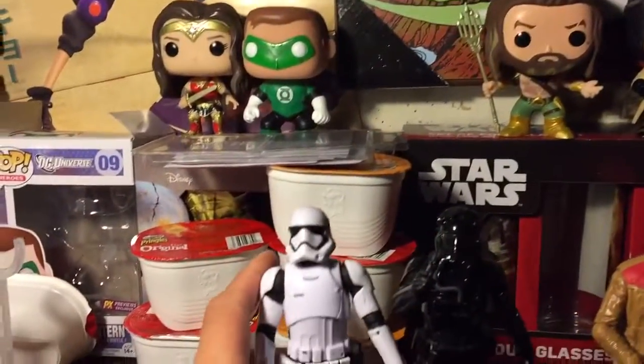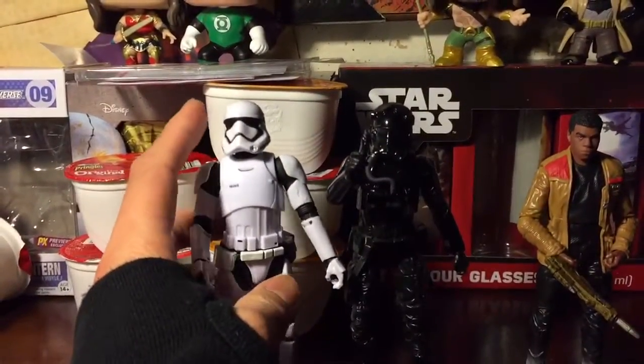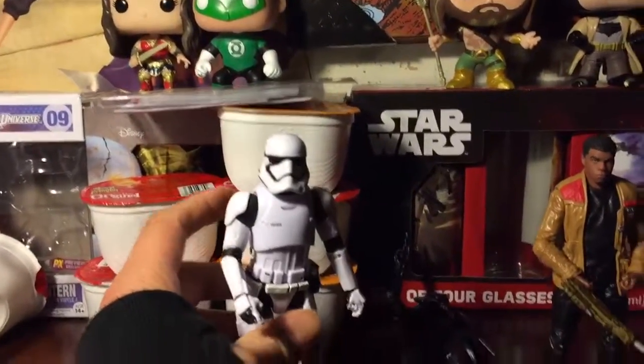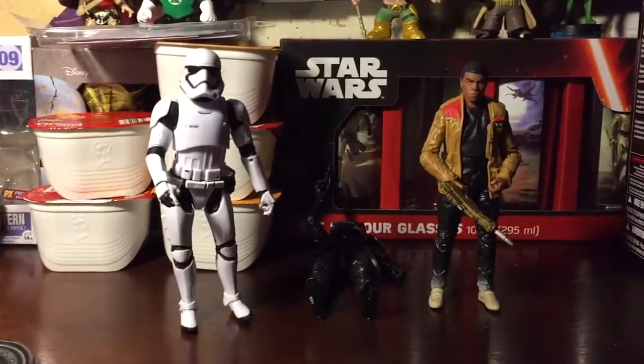There you go. The next one I got was a regular First Order Stormtrooper. In my opinion, these look way better than the classic Stormtrooper. I really like how the mask looks when you compare it to the old one. That's pretty cool if you ask me. Alright, let's put those to the side.